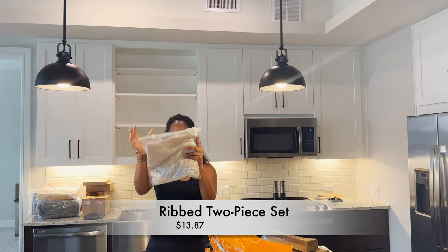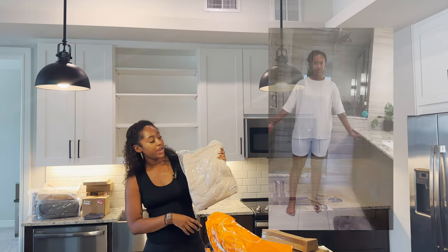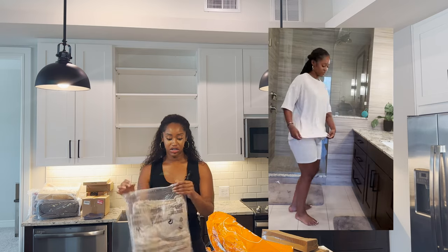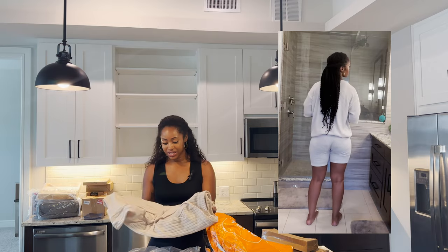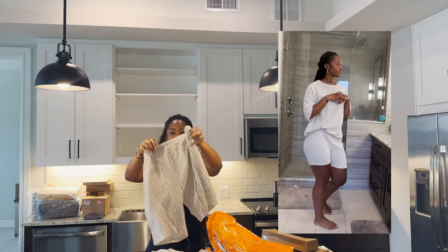All right, and then I got this set that I'm gonna try on for you. I'll pop in a clip of me trying it on. At first glance, it looks good. I got it in a large. Oh my gosh, it's so soft. And the material is actually really nice. Yeah, so it's just a shorts set. So it's got shorts here.